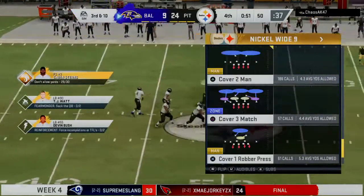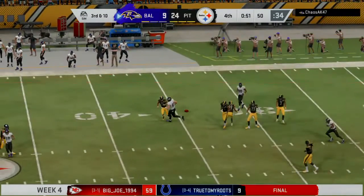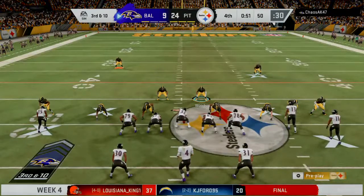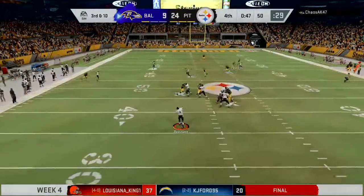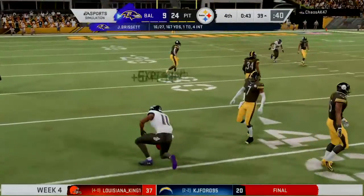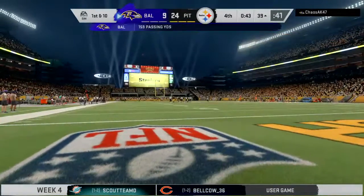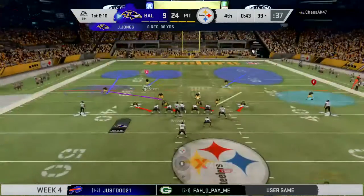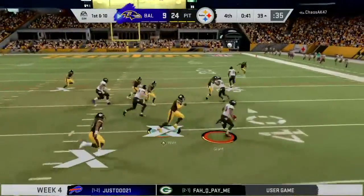Another throw on 2nd down, and this one incomplete as well. Marquise Brown was the intended target, and that'll make it 3rd down. Here's Brissett. Caught by Jones. And they're going to have themselves another first down as the tackle's made at the Steelers' 39. Ravens going to use their 3rd and final timeout as they'll stop it with just over 40 seconds to go in the game.